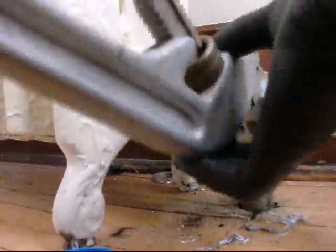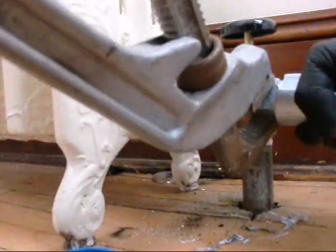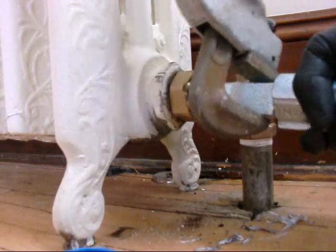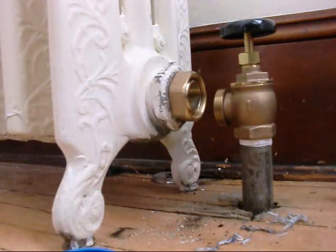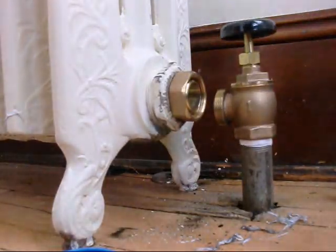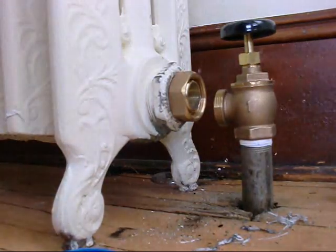Radiator shut valve over enough. How's it look? Well, the nipple is a little shorter, like we had mentioned. Is that good or bad? Bad, because I have to move the pipe over a little bit. It doesn't want to be moved over. Does that mean you have to cut the wood? Yep.